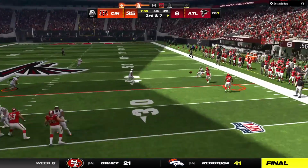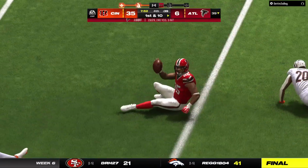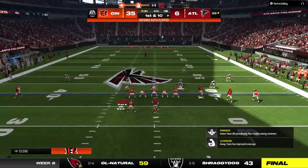From the gun on 3rd down, Goff. That is caught, and he is going to have a Falcons first down as they're able to get the 3rd down conversion. So from the 39 now, they'll come up on a 1st and 10.